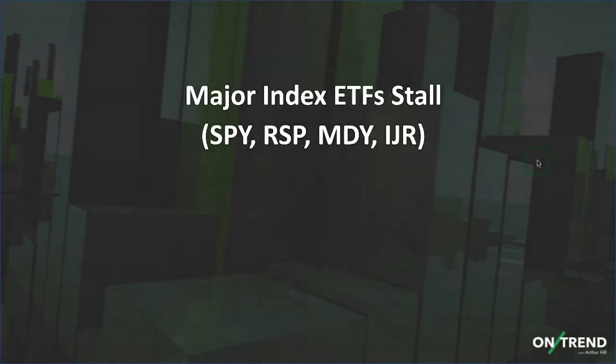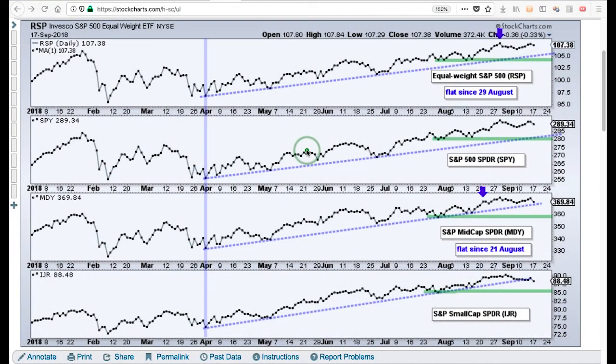Major index ETF stall. So I want to show a chart here that has four ETFs. We've got the S&P 500 Equal Weight ETF, RSP, the S&P 500 SPDR, SPY, which is, of course, weighted towards large caps. Then we've got the mid-cap SPDR, MDY, and the small cap SPDR, IJR. What I'm seeing here is small caps and mid caps started stalling out on August 21st, because you can see with the decline that we had on Monday, we're below that August 21 high there. The actual high was later in August, but we're back below this low in both mid caps and small caps.